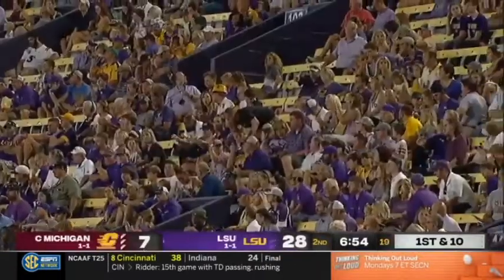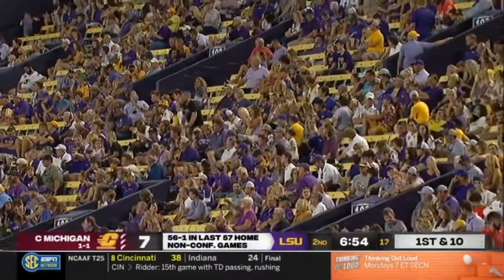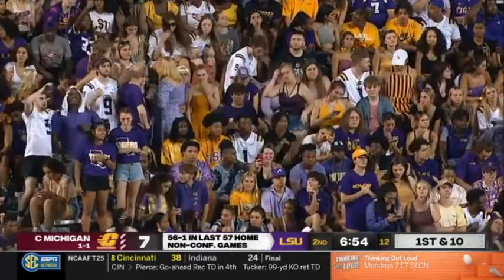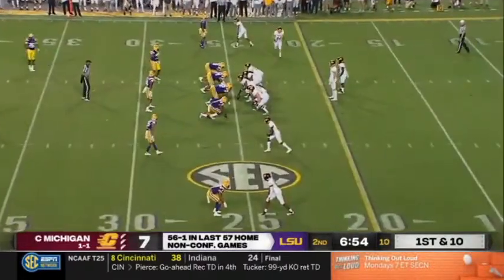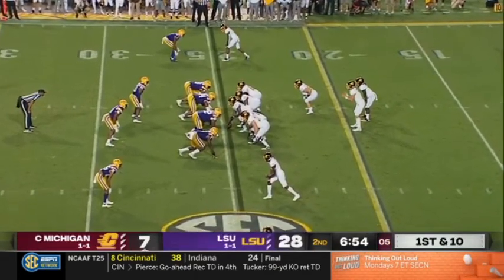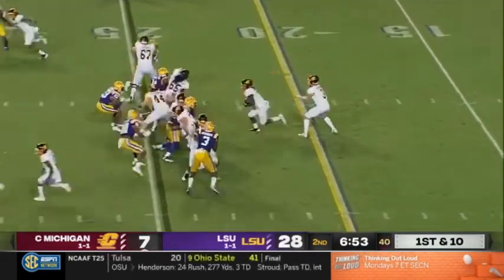That's why they say it never rains in Death Valley. You play night games here, you get all the rain out of the way, clouds are empty by the time you kick off. I brought the good weather. Yeah, you did. Thanks for bringing it. 56-1 over the last 57 home non-conference games for LSU.